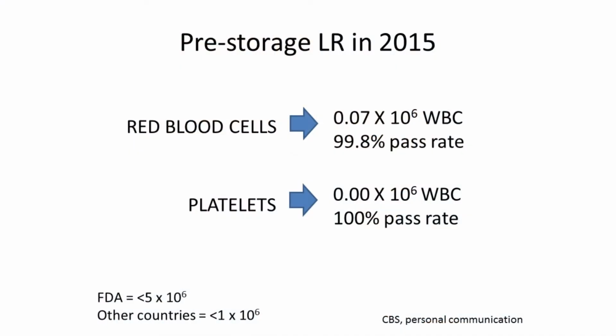So leukoreduction is extremely effective. If you look at the data for pre-storage leukoreduction, let's focus first on this slide on platelets. The FDA requires you to get it below 5 times 10 to the 6 white cells per bag. Other countries have more stringent targets, you have to get below 1 times 10 to the 6. The platelet data for Canada was 0.00 times 10 to the 6, so several logs below the target with a 100% pass rate.